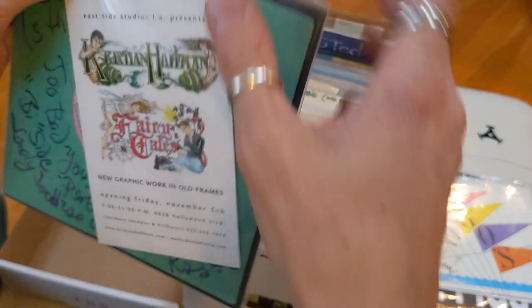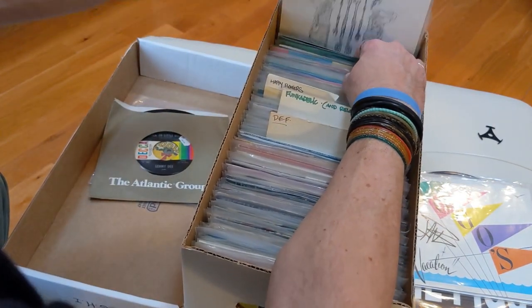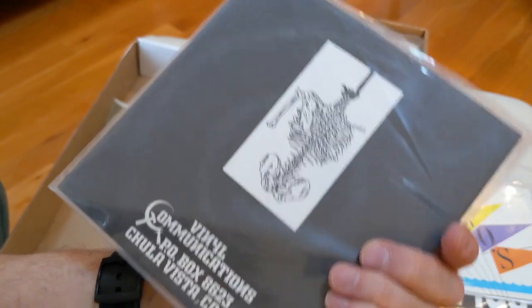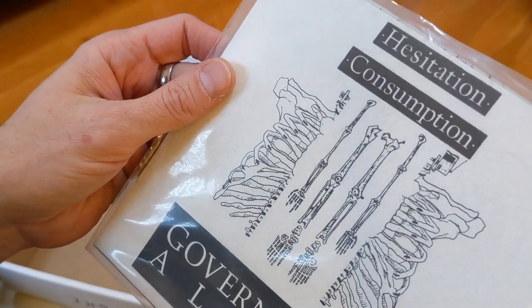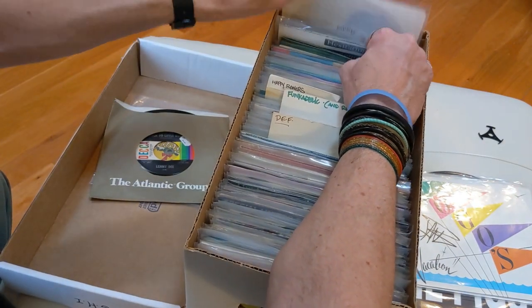Anyway, he also wrote a lot of Klaus Nomi's songs, and he is very close to that whole Klaus Nomi thing, which I totally respect him for. I don't remember what this is. Final Communications. It seems like it's going to be punk rock. Hesitation, Consumption, Government, Alpha. Yeah, I don't know what that is, but I'm going to say punk rock.